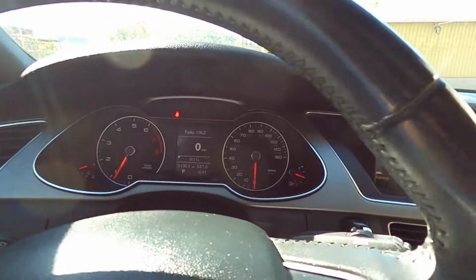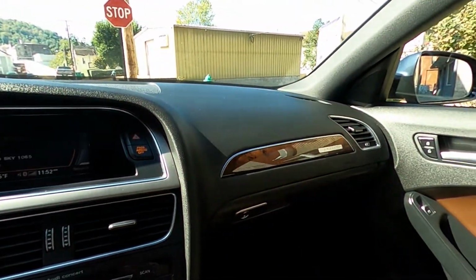But anyway, not a lot to show on this car. It's not an overcomplicated car. It's kind of basic. But I think that's a positive thing in this kind of car.